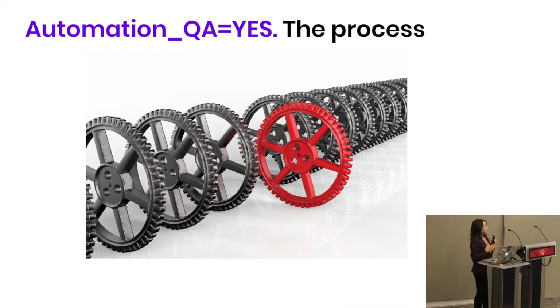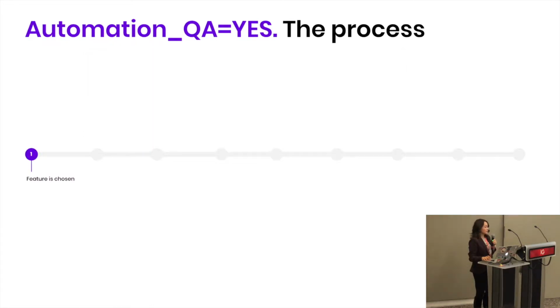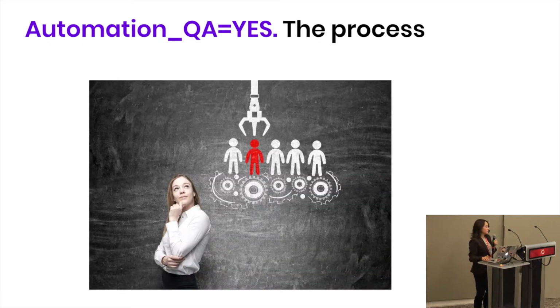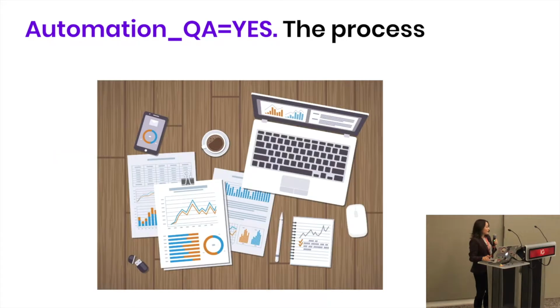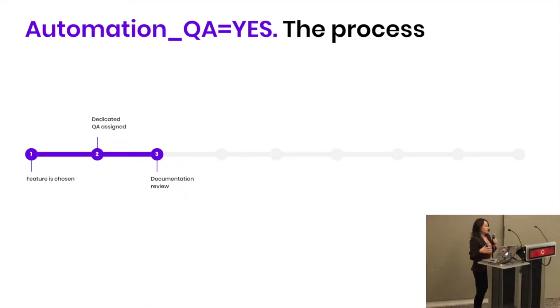So the first thing, the proper feature gets selected. So QA lead with developers lead, they select a feature. After that, they select a person, so dedicated QA is assigned. The next thing is you analyze the documentation and prepare any questions you have. The next thing is, of course, a proper kickoff, where all your questions get answered. You basically sit in a room, talk with developers, server guys if you need them, and other parties as well.